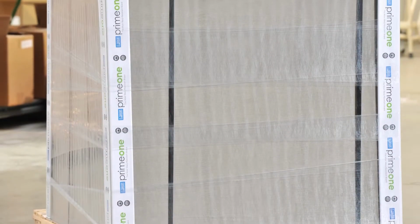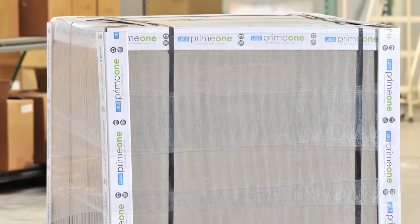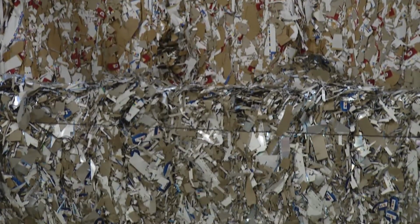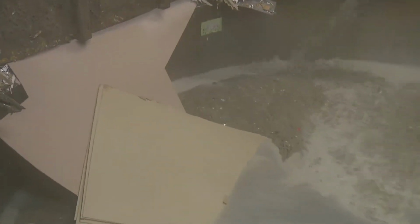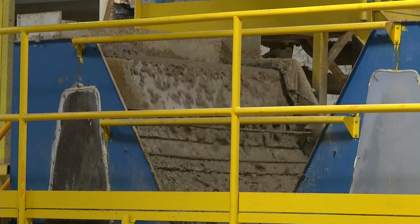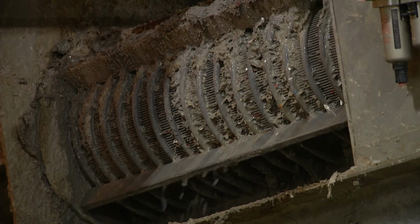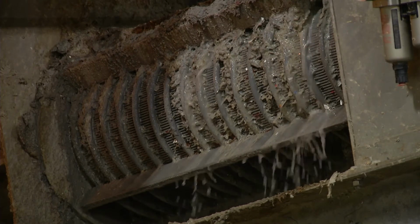The process of making PrimeOne a consistent, warp-resistant board begins with selecting 100% recycled paper from defined sources. Bales of consistently colored recycled paper are introduced in the hydropulper, which breaks down the paper fibers into a pulp. No chemicals are used in this process, only water and heat. The pulp is then pumped through 2 sets of screens. The waste is taken to the landfill, and our processed water is reused.